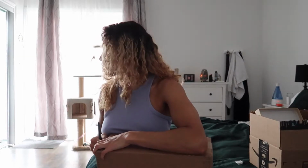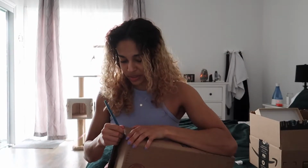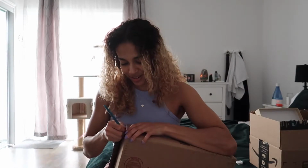I don't even know where my old slippers are. I wish I could show you. Well, I'm gonna show you what my old ones look like compared to what these are gonna look like.